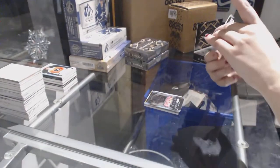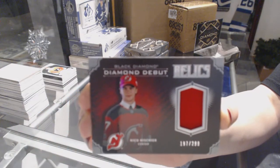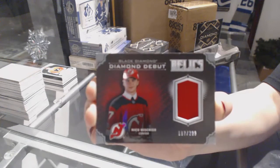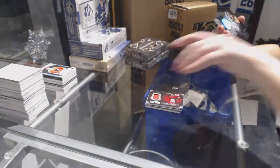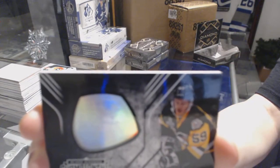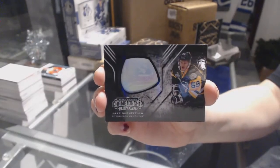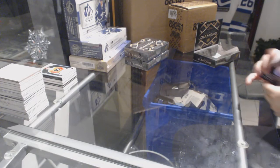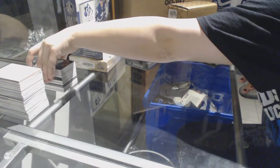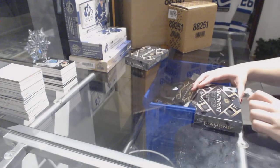We've got a Hischier box because we've got a diamond debut relic jersey number /299 for the New Jersey Devils, Nico Hischier. And a championship rings for the Pittsburgh Penguins, Jake Guentzel. On to box four.